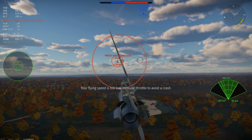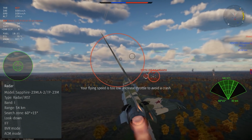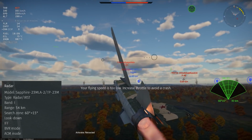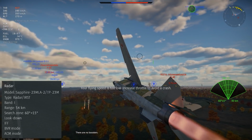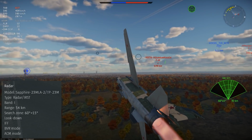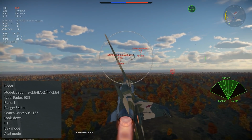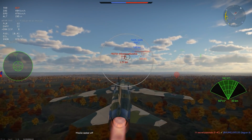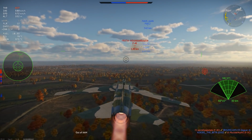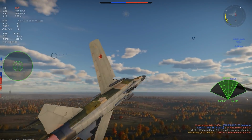The MiG-23 MLD carries an upgraded version of the Sapphire 23 radar set, which adds to the capabilities of the radar on the MiG-23M. It has the same advanced moving target indication and look-down modes, IFF and ACM boresight modes that the MiG-23 had. On paper, the radar on the MLD is slightly better in range and resistance to countermeasures and ground clutter, but in War Thunder, I'll say bluntly that I only noticed one difference.